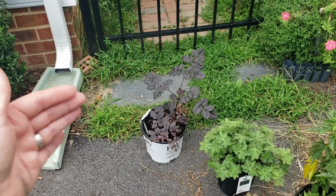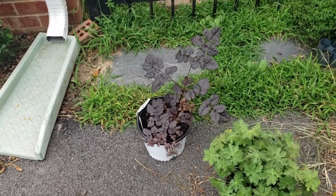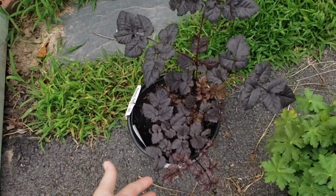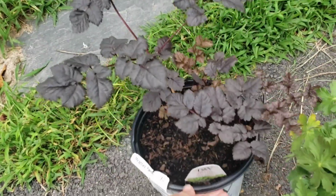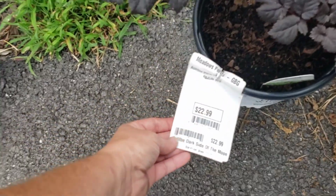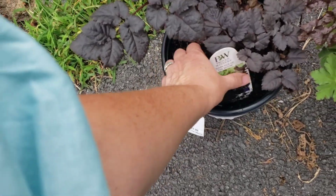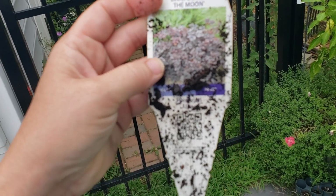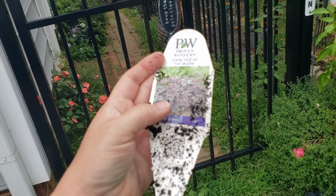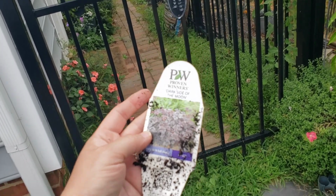Now, moving on. This is what I wanted. This is what I was hoping they would still have in stock. And they did. It was still in stock. They actually had about 4, maybe 5. Isn't it stunning? It is called Dark Side of the Moon Astilbe. It's from Proven Winners. I'm thinking this is the first year it's been available for sale, but I'm not sure. It's just stunning.